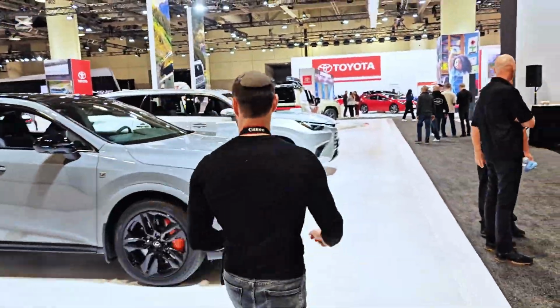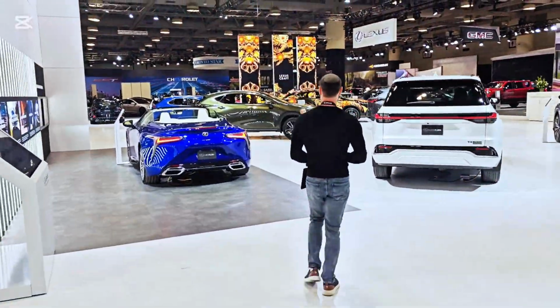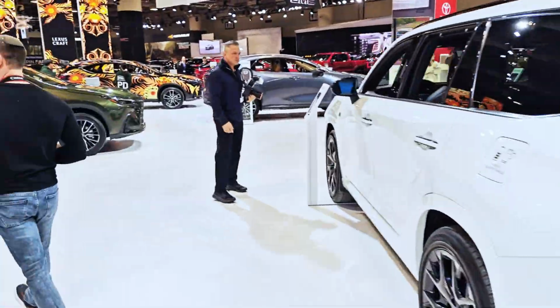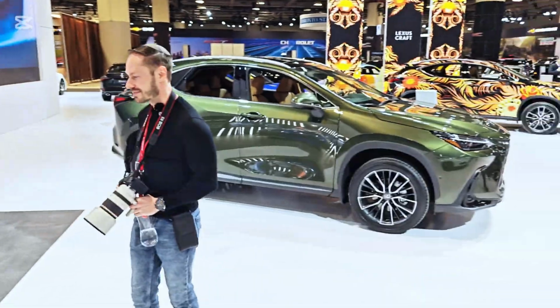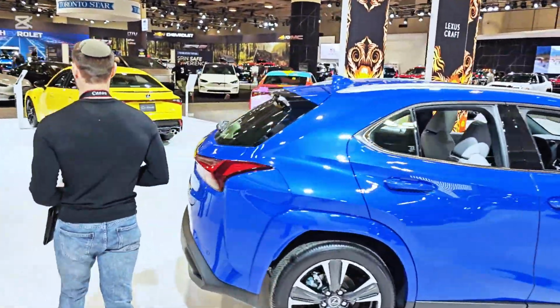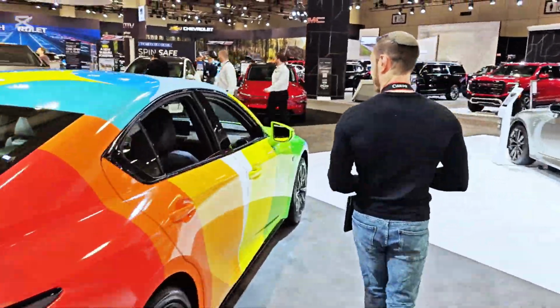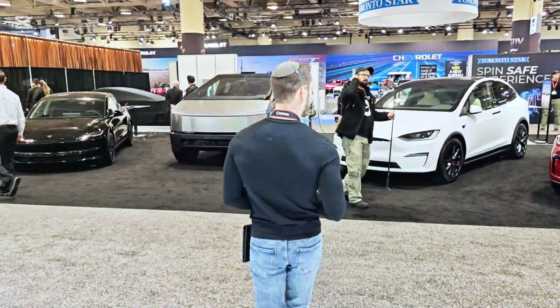So I want to start off by saying I absolutely love auto shows. I feel like there's such a great opportunity to go and see so many different cars, even if you're not a car enthusiast. It's a great way to go shopping for a car, to understand all the different features and compare lots of vehicles all in one space. And it's great because you've got the manufacturer's representatives there and you can talk to them and ask questions about it. So it's a lot of fun.